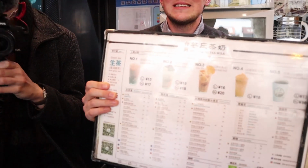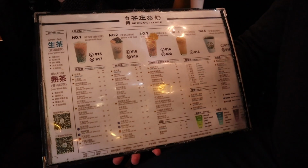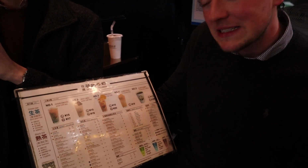Now we're going to order some bubble tea in Shanghai on our menu here. We've got lots of choices, so let's take a look and see what we can find. Okay, so we're ordering 3 different types of bubble tea. We're going to try 3 different flavours between us and give it a rating.